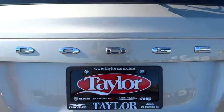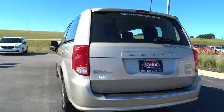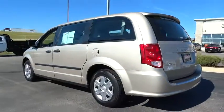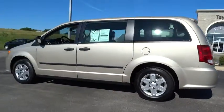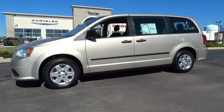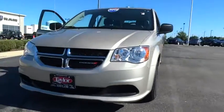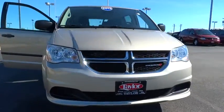The 2013 Grand Caravan. The Dodge Grand Caravan received the government's highest front and side crash rating of 5 stars. Its vast interior is widely praised, with an innovative seating arrangement, versatile cargo storage, and enough entertainment features to keep the kids entertained on road trips. This vehicle has less than 15,000 miles.